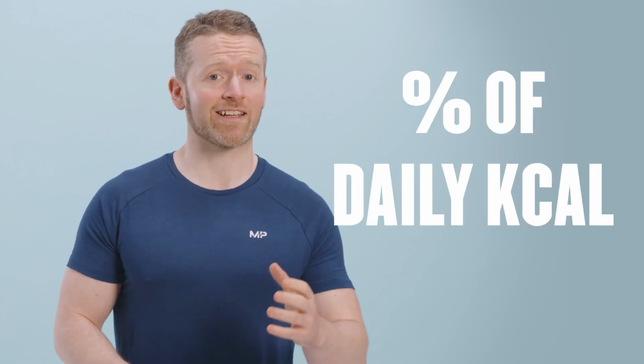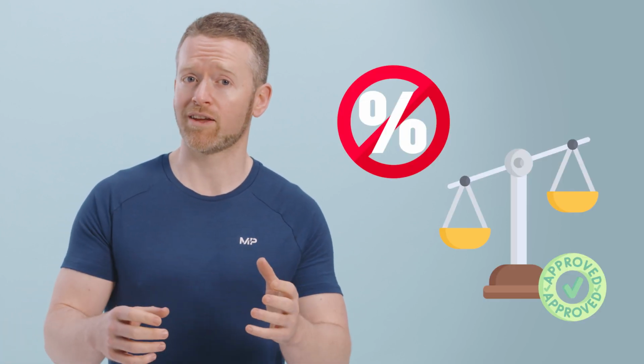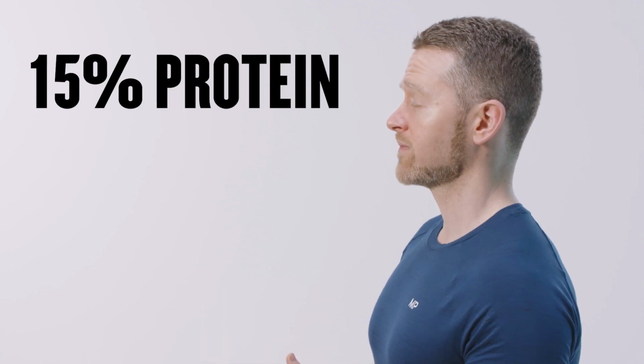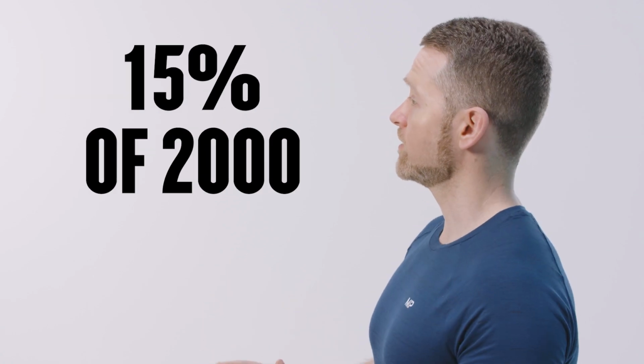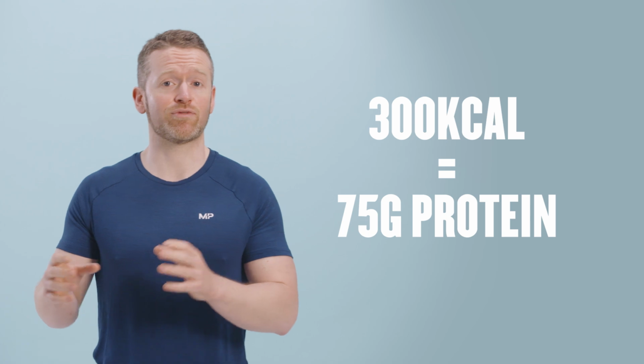Macro splits use percentages of daily calories to calculate someone's daily macronutrients. But we don't measure out percentages. We tend to measure out by weight. So we need to convert those percentages to weight to better apply them to our daily diet. So in the example I mentioned, we had 15% protein. 15% of 2,000 is 300 calories. Each gram of protein has 4 calories, so 300 calories is 75 grams of protein. The math sounds confusing, trust me.